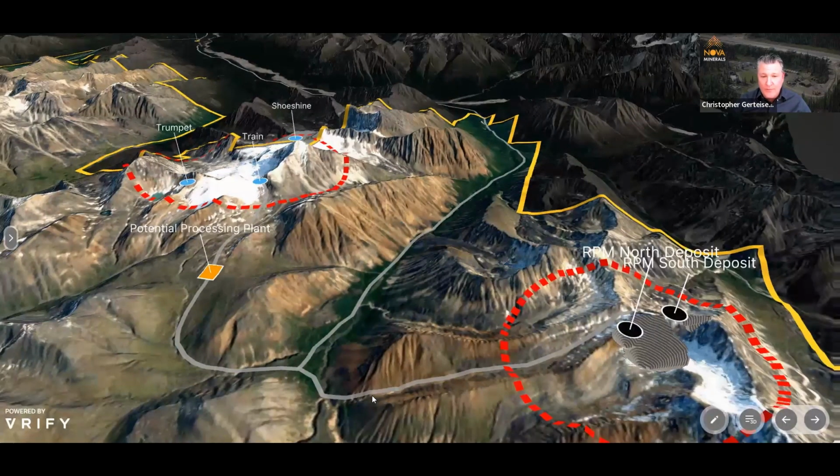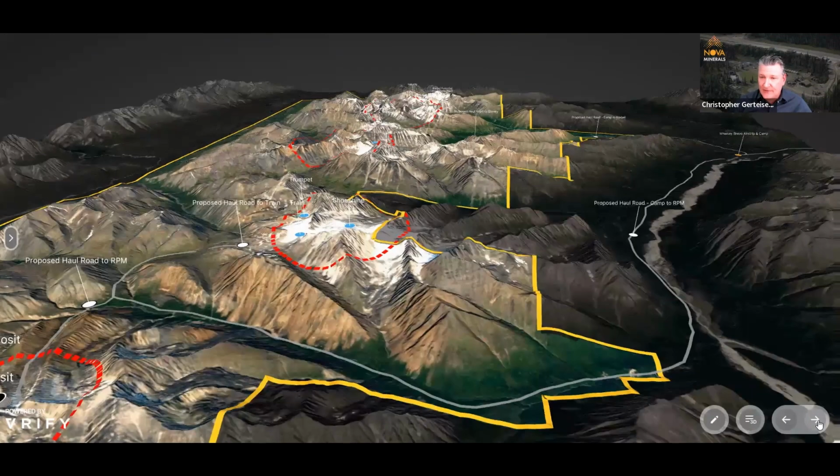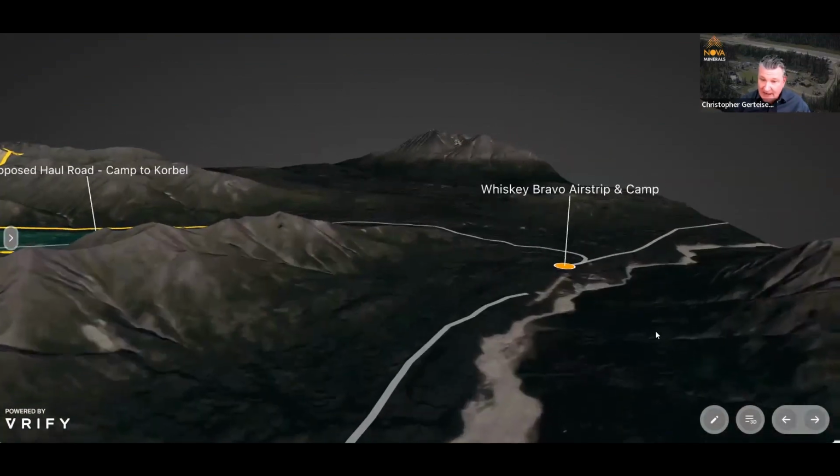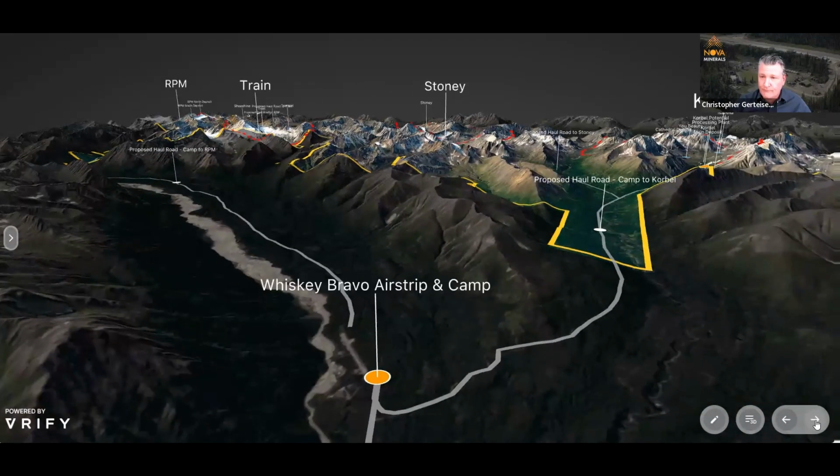Now, what we'll be doing is we'll be flying along our proposed haul road system, proposed road network. And we've done the high level surveys for this. These are all suitable sites. And we hope to break ground on that, hopefully next year. Flying up north, down the Squentina Valley, past our 80-man camp, all the processing facilities there, year-round, prep lab on site, and up to Corbel here.